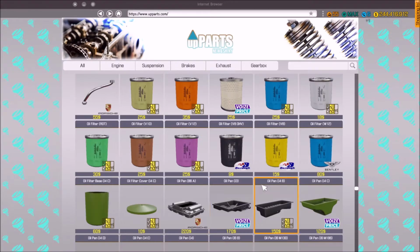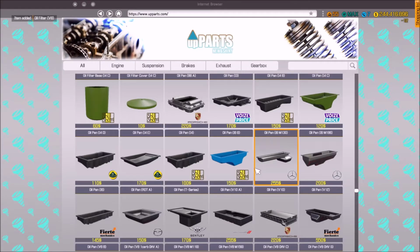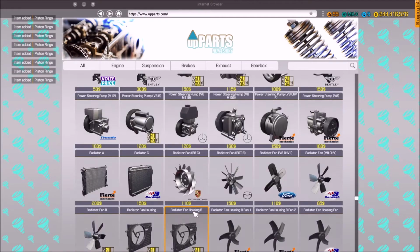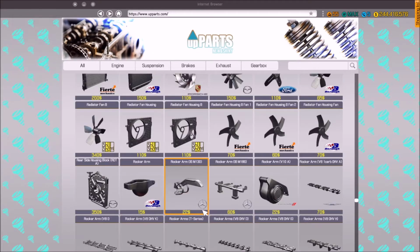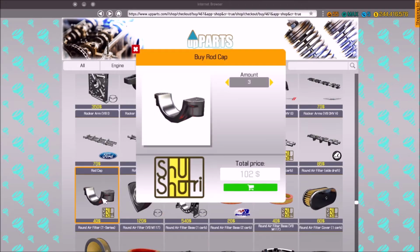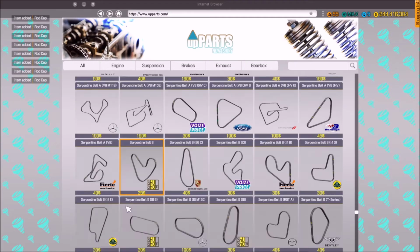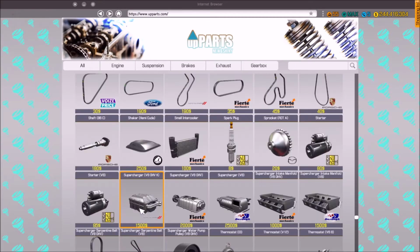I do believe the intake is available. I believe it's the regular V8 piston rings. I'm going to need 8 of those bad boys. Rod caps, definitely 8 of those. I got the fan belts already. We're going to need a V8 starter.